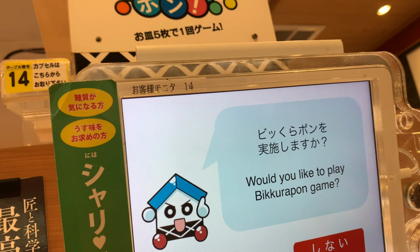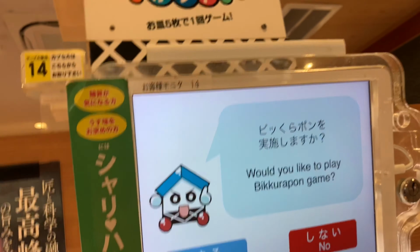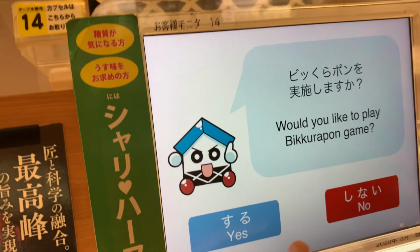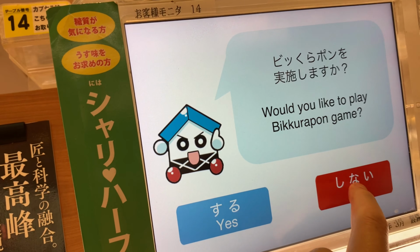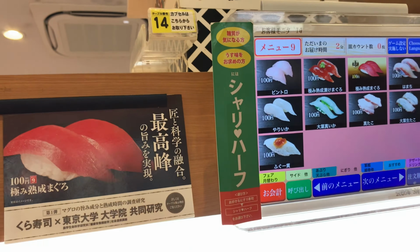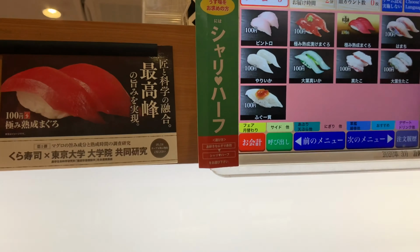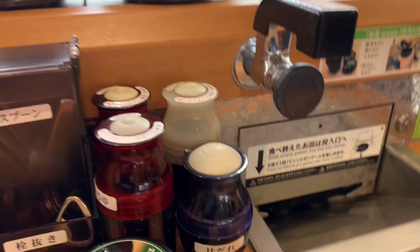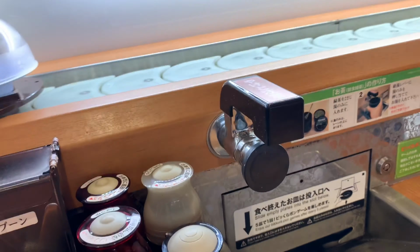And we have this super high tech ordering tablet here. Do you want to play a bit of game? No. If my kids are here, we're gonna be playing that. So every time you put in like 5 plates from that hole, the video will come out. Yeah, that's where you put the automatic. I'll show you here in a second.